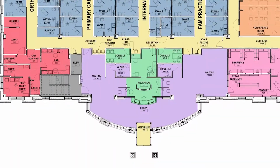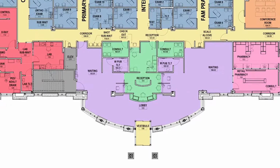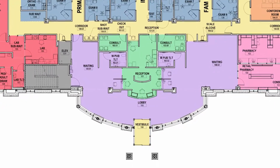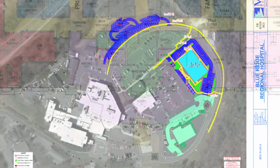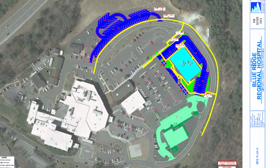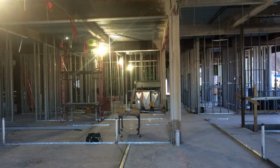Some of the aspects of the design that we're particularly excited about are convenience for patients. There's a single central entrance. You park, you go to the entrance, you go in, and then somebody's right there waiting for you and will help you get to where you need to go. We've worked to minimize the number of steps that patients have to take to get to their place of care. We've worked to minimize the number of steps that our providers have to take to care for patients.